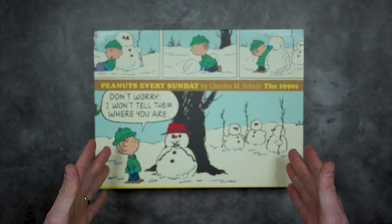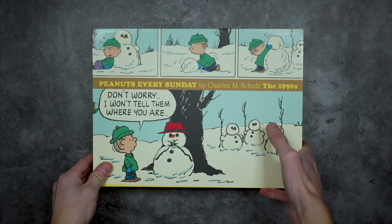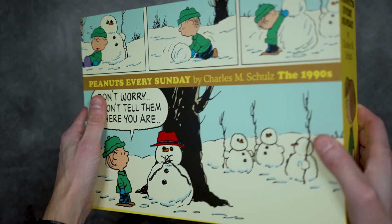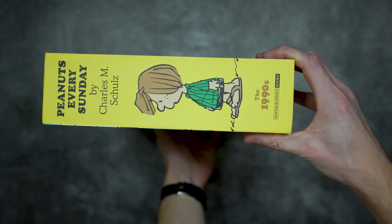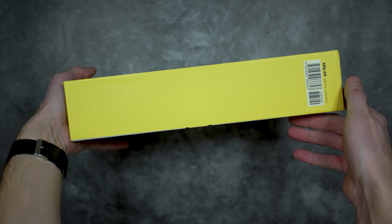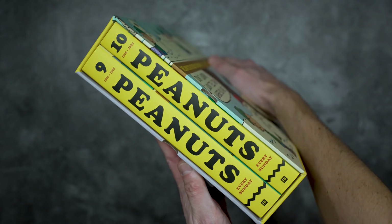All right, so here is the slipcase to the Peanuts Every Sunday, the 90s edition by Charles Schulz. Man, this slipcase is so good. It's sturdy, it's beautiful, it's got awesome pictures on it. Let's get that turned so you can see it a little bit. There it is, the 90s. This is published by Fantagraphics, retails for $85. You can definitely get it cheaper from over at OPB, so hit them up over there.